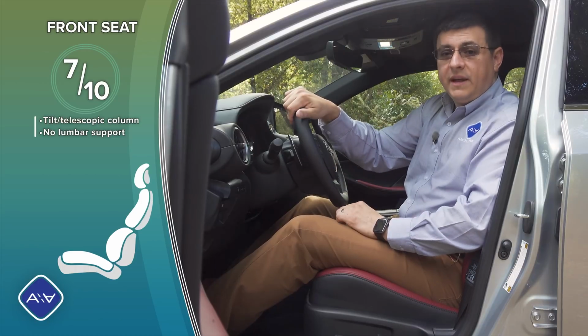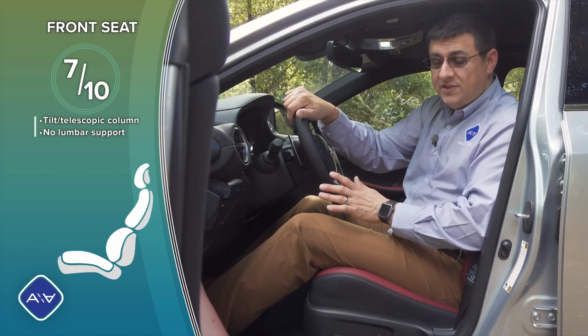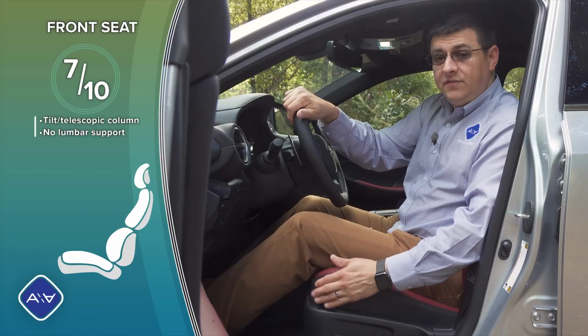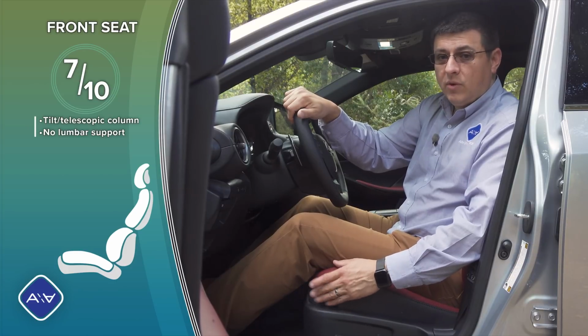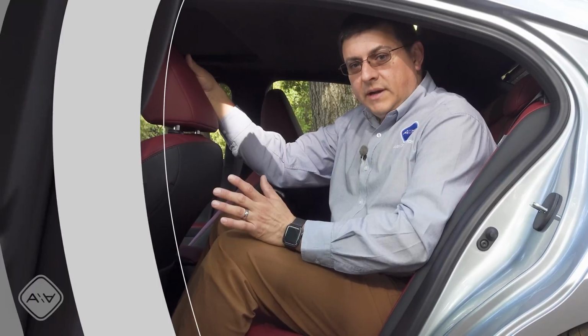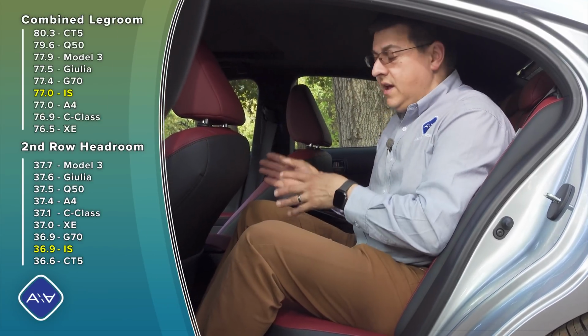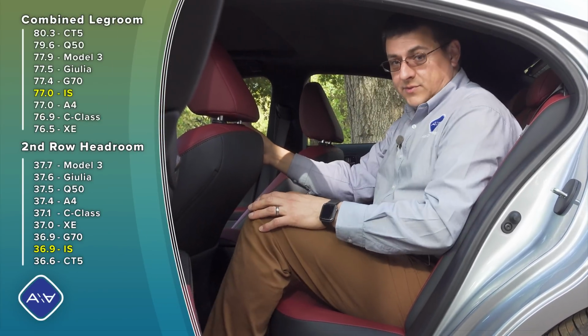Bear in mind that the compact luxury segment is full of stiff competition, and the IS also oddly enough competes with the Lexus ES, and I do find the seats in the ES to be a little bit more comfortable than the IS. Combined legroom in the IS is more or less middle of the pack. There's certainly going to be options that are roomier, but there are also going to be a few options that are less roomy than this.